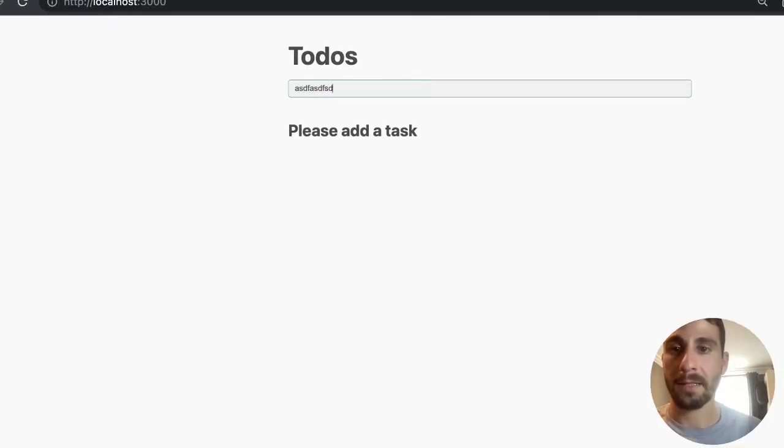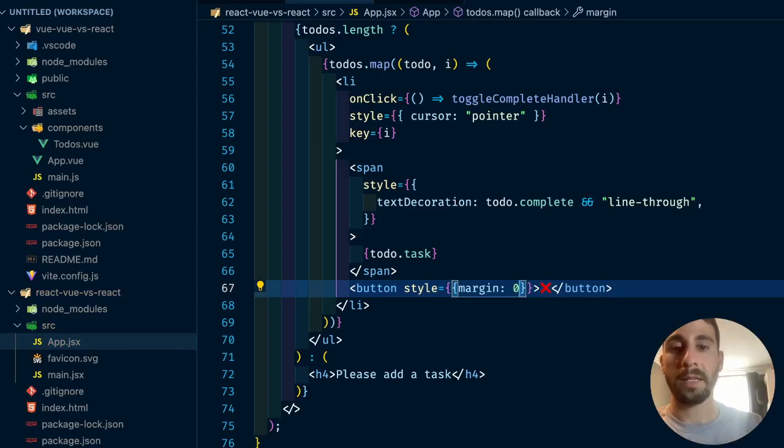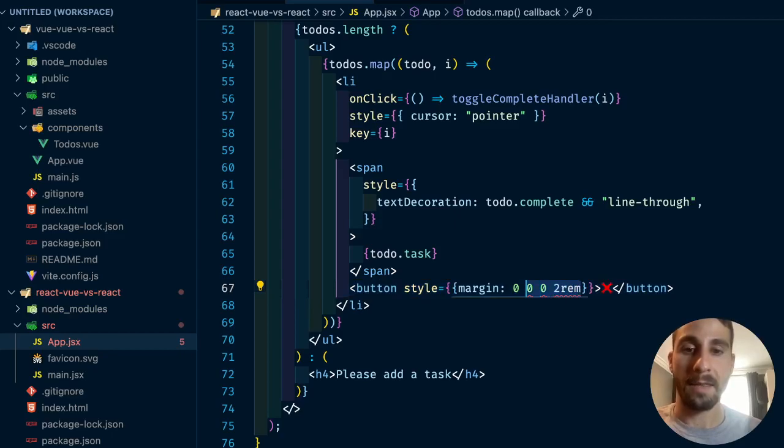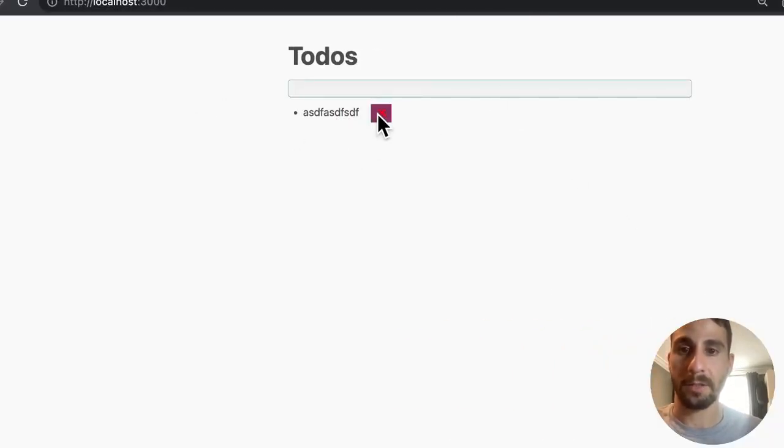So let's add a task. And then we'll put the margin on the button this time. So we'll say style equals, and then we'll just say margin. And we'll set the margin to be 0. Remember, we're going clockwise here. So the margin's going to be 0, 0, 0. And then the last one, which will be the left side of it, we're going to say 2rem. And then this whole thing right here needs to be a string. So let's see if that does it for us. And it looks like it did.